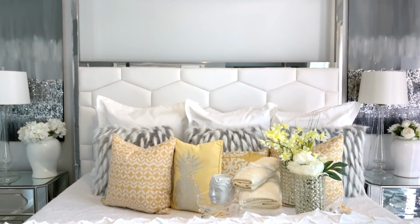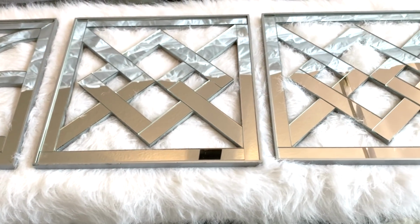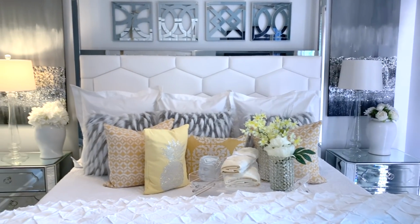Above the bed, I felt it was a little too bare, so I added a set of these decorative mirrors. That's from Burlington. I've had them for years. I'm showing 4, but I had a total of 8, and I remember getting them all for $24.99.